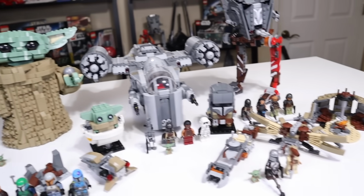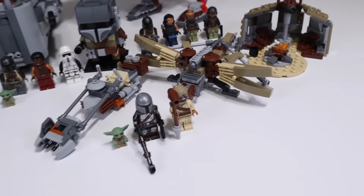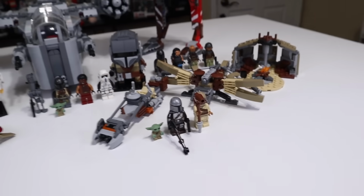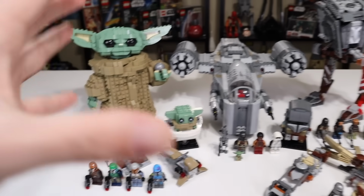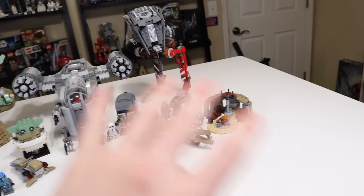And then, of course, coming 2021, January 1st, we have the Trouble on Tatooine set, which is the only Season 2 base set. All the other sets are based on Season 1. And of course, like I said earlier, we're going to see more. It's just a matter of time.